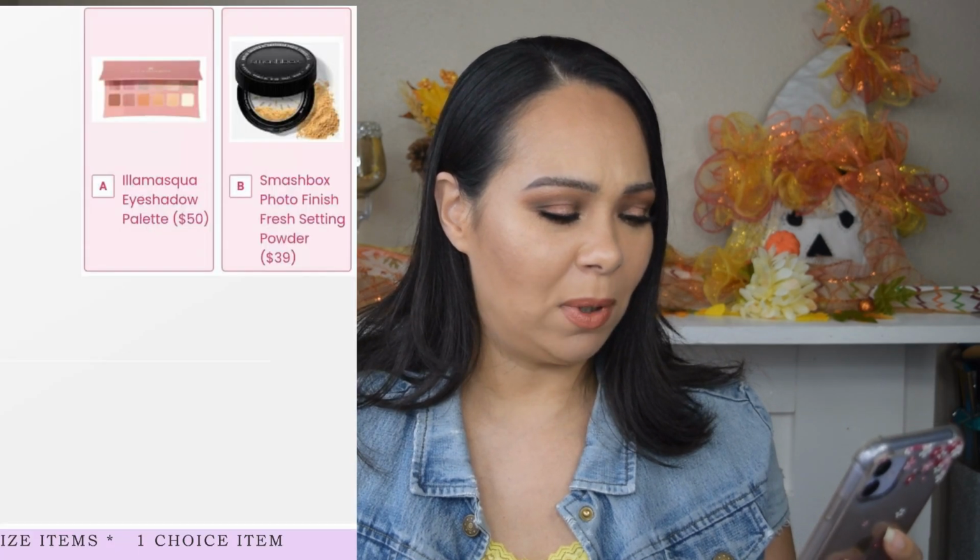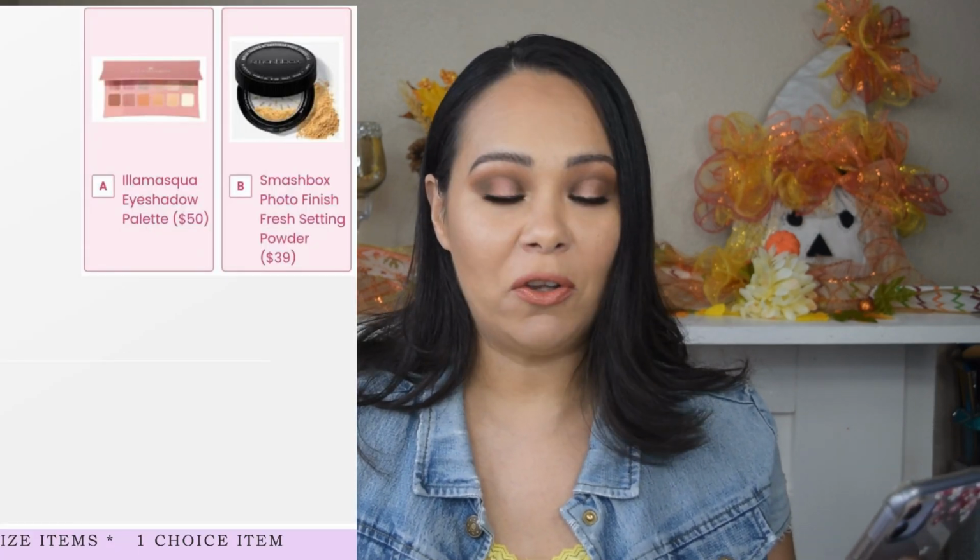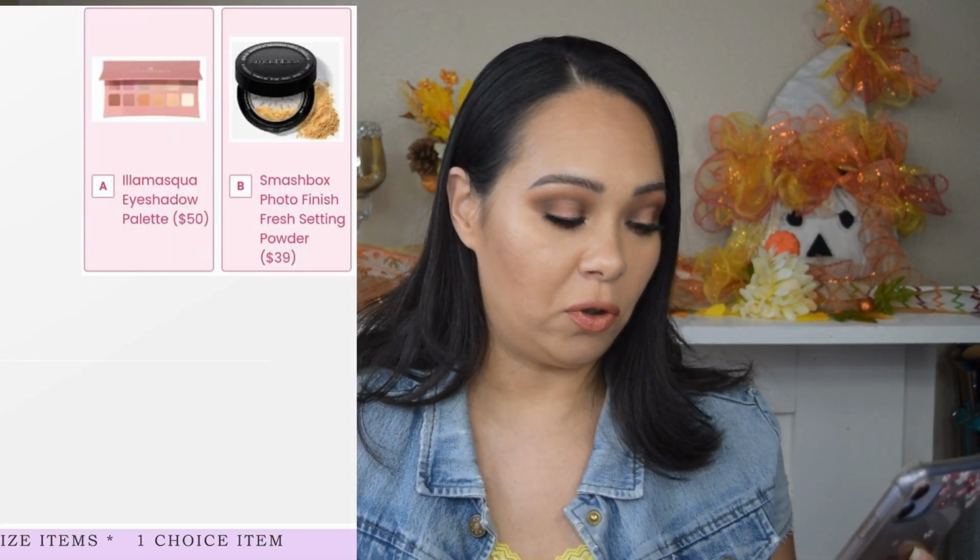Then moving on, we have two other products. This one is called the Ilia Masqua eyeshadow palette. I've never heard of that name brand, but the shades look really pretty. This palette retails for $50, and then they have the Smashbox Photo Finish Fresh Setting Powder. I've never really seen this setting powder before. I must have missed it.